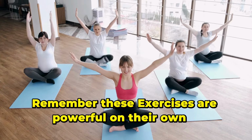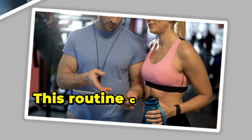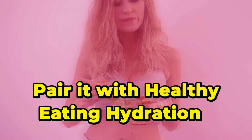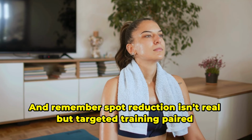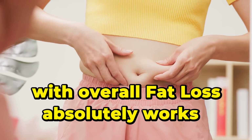Remember, these exercises are powerful on their own, but the real magic happens when you stay consistent. This routine can be done 3 to 5 times a week. Pair it with healthy eating, hydration, and enough sleep, and you'll start to notice results faster than you think. And remember, spot reduction isn't real, but targeted training paired with overall fat loss absolutely works.